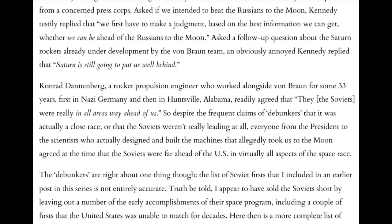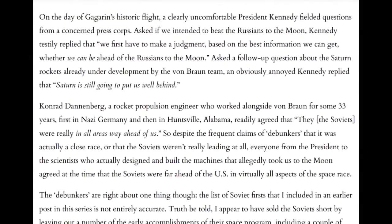On the day of Gagarin's historic flight, a clearly uncomfortable President Kennedy fielded questions from a concerned press corps. If we intended to beat the Russians to the moon, Kennedy testily replied that, quote, "We first have to make a judgment based on the information we can get whether we can be ahead of the Russians to the moon." Asked a follow-up question about the Saturn rockets already under development by the von Braun team, an obviously annoyed Kennedy replied that, quote, "Saturn is still going to put us well behind."